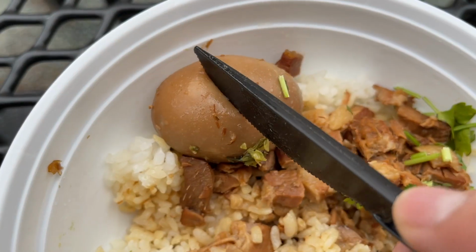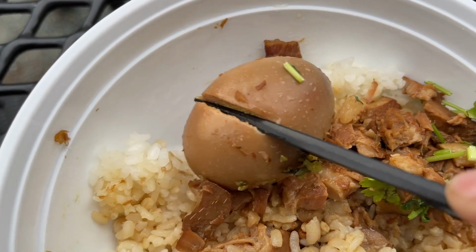Again, it cleanses your palate. It kind of offsets some of the fattiness with the sourness. I'm thinking turnips, maybe daikon for the yellowish one. Maybe the green one is, what is the green one? I don't know. Okay, let me try this stewed egg.